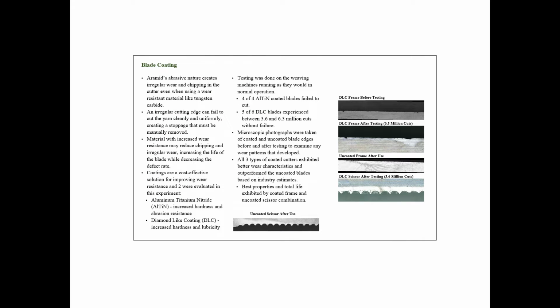Blade coatings were applied for testing and increased longevity of the blades, as the current blades are commonly chipped and quickly wear down. Aluminum titanium nitride and diamond-like coating were both applied to blades in various areas. These blades were installed on multiple machines, and employees of Barde recorded all data relevant to each blade's usage over time.